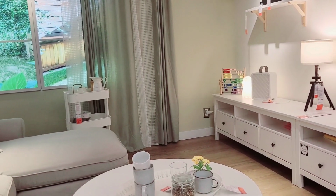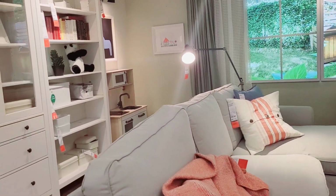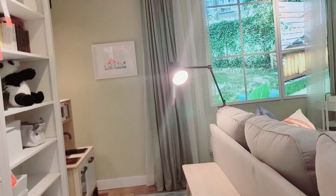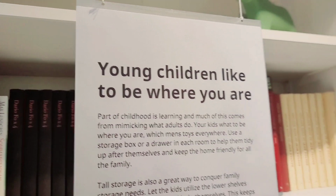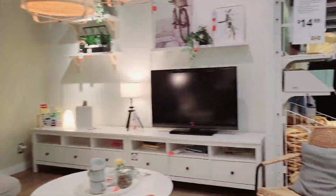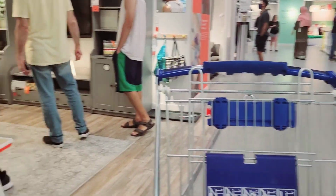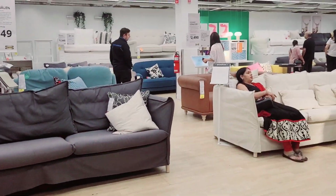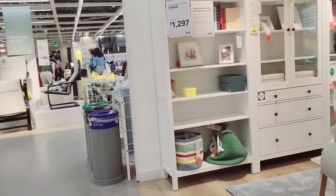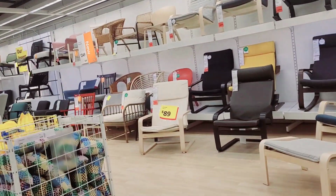It's a pull out couch. So here, this is the idea. It's a nice room. It's a nice one. Young children like to be rising. That is a pull out couch. No? Okay. Let's go on. It's very nice here.